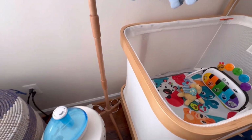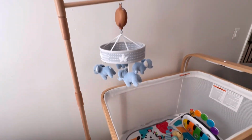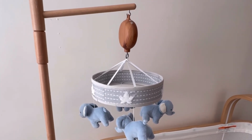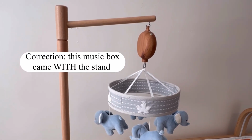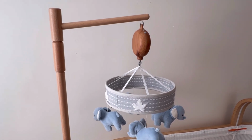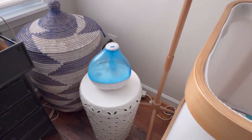So we did get this standing mobile holder. His grandmother had given him a clip-on mobile. We just took off the mobile piece and hooked it onto this music box that we bought separately from the stand, and it works perfectly fine. So that was one of the adjustments that we did have to make, but it is a small adjustment for all of the benefits with the Cradlewise.